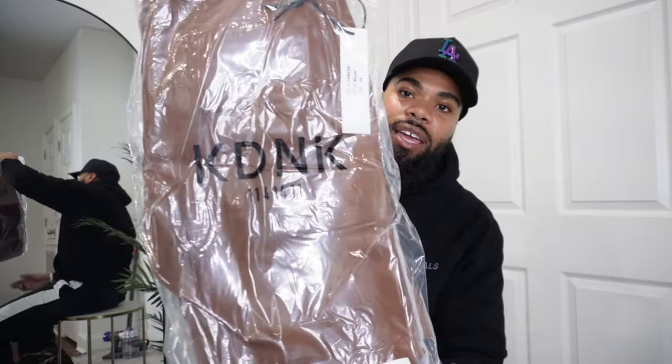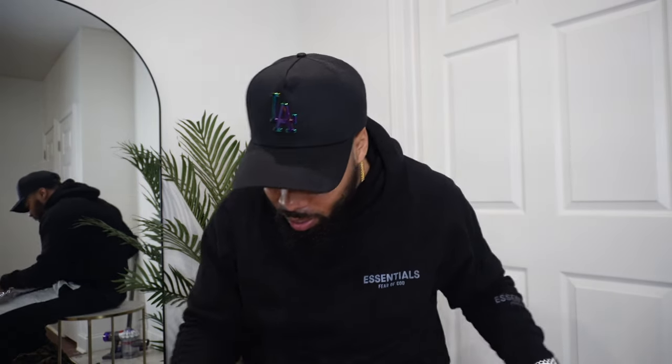As you can see, I got the pack, so we're gonna jump right into it. Nice new styles on the website, so y'all definitely check them out. Like I said, they are affordable. So as you can see, Kdnk right here. We're gonna go ahead and dive into the leather pants that they got. I got a brown, I believe a black pair, and a green pair.